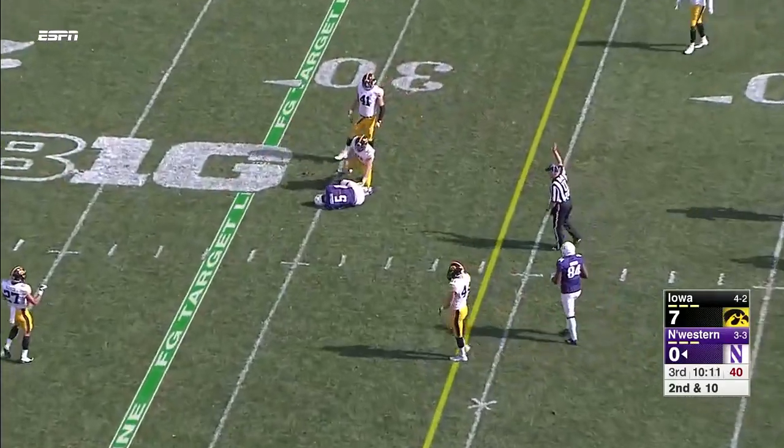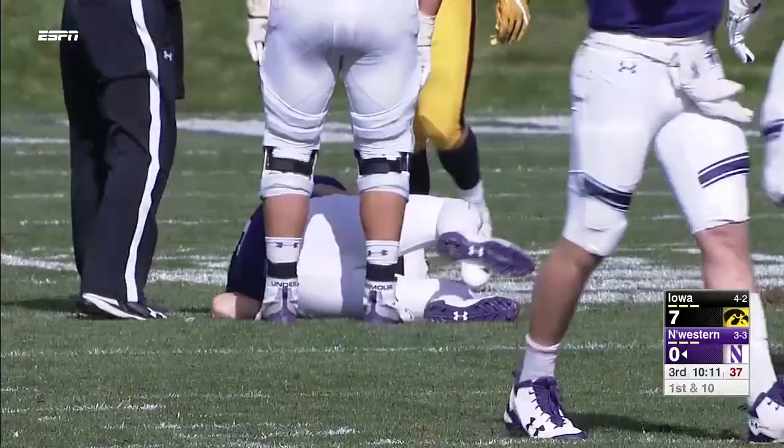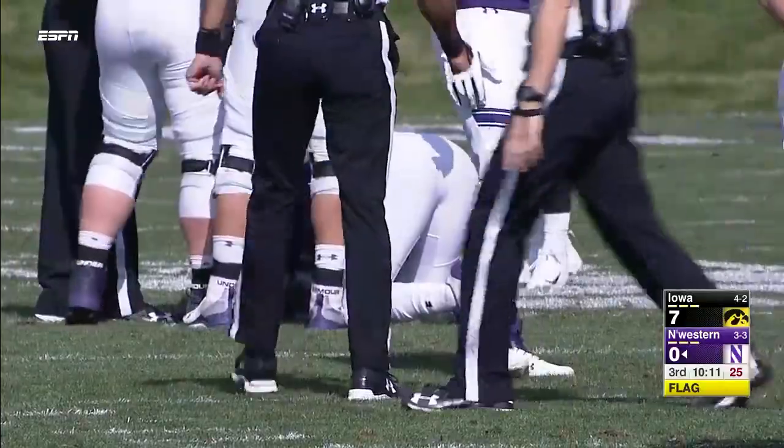Thorson, a dart down the middle, and that is caught in traffic by Fessler. There's a flag down as well where Thorson was throwing and Fessler got hit.